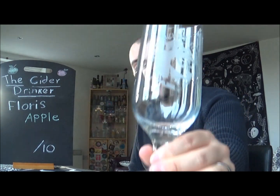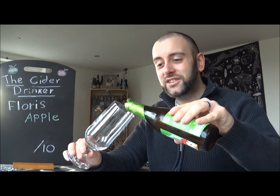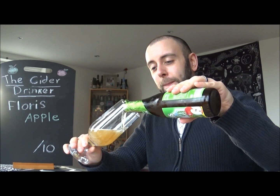Well, I can't smell too much off on the nose. Now, with every Belgian beer or every Belgian brewery, they have their own unique glass. I haven't got a Floris glass, but this Norwich Beer Festival one is pretty close to it, because it normally comes in quite a tall, thin glass. So, let's just hope that this is going to be okay. Let's get this poured out.